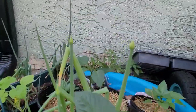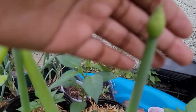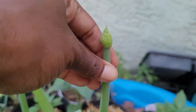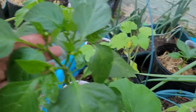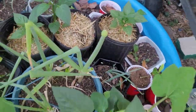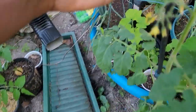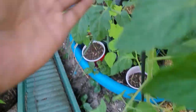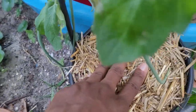And look at my onions bulbing. Look at that. I can't wait to see what that is. It's very thick too. And then this pepper plant right here. Anything interesting in here? And then I have these tomatoes. Tomato babies. This one is tall. It's in a pot with some straw cover in it.